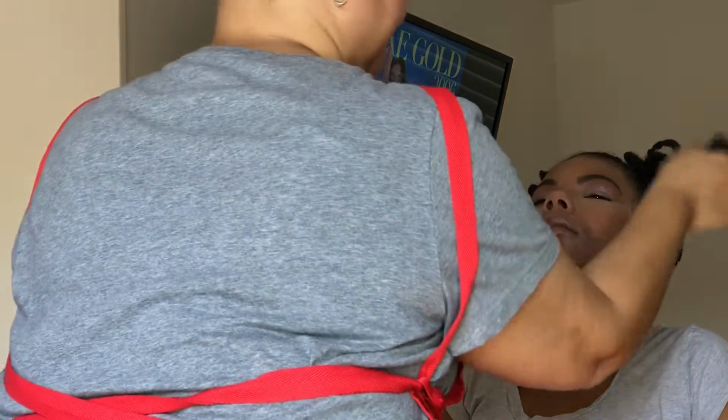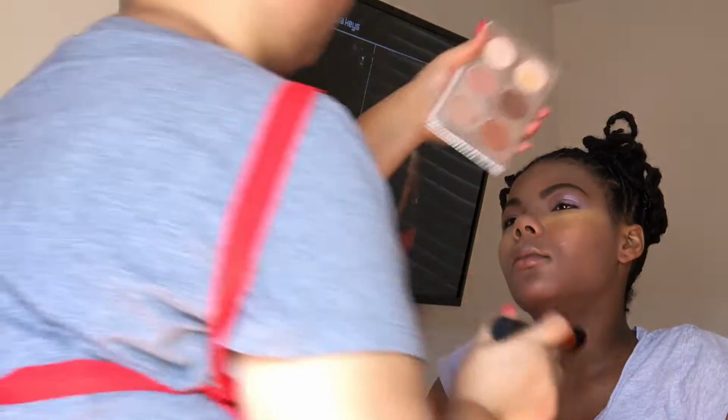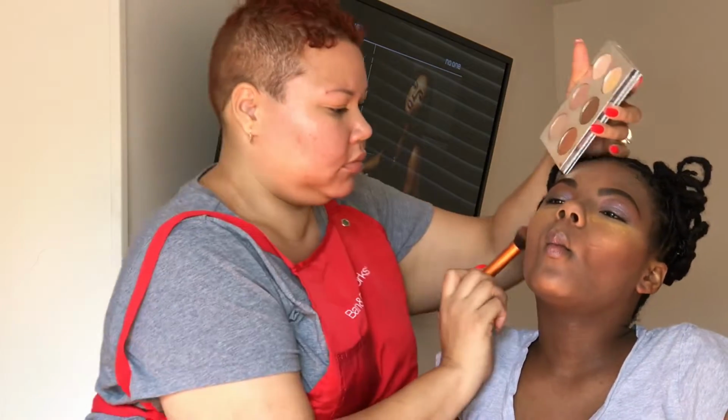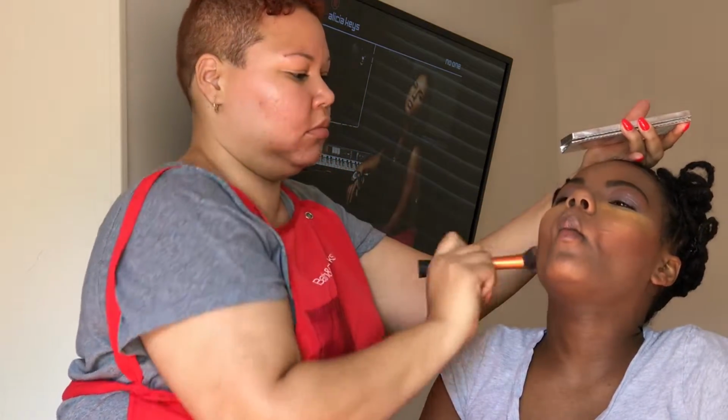So once I set those areas, I went ahead and just dusted everything off and basically just bronzed up the rest of the face. There we go. Using my Real Techniques, my absolute favorite brush. And that really gave a nice warmth to her skin.